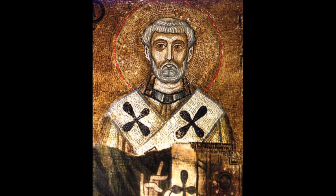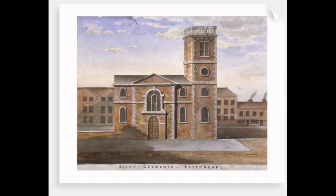And now for our historical look back. Of course, we'll show St. Clement on his feast day again. And this is St. Clement's Eastcheap, as it would have looked pretty much new when Wren put the church up, the rebuilding of London. As you can see, there isn't very much around it at this time, but it was quickly encroached upon by other buildings.